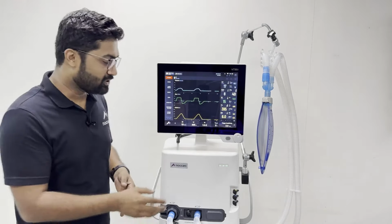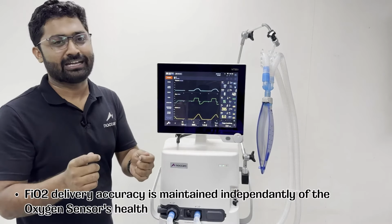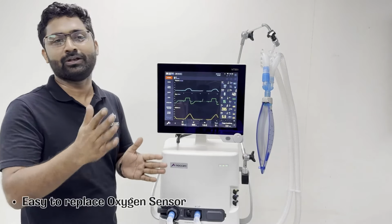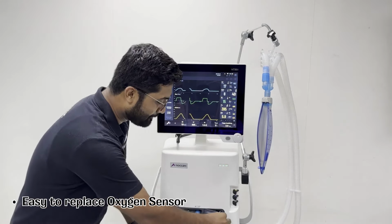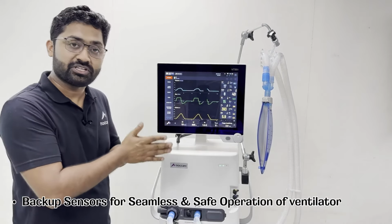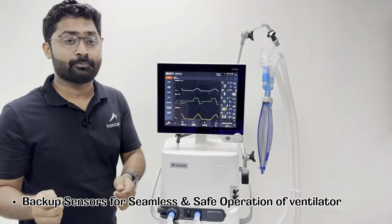So even if the oxygen sensor goes bad, the FiO2 delivery does not get compromised. And even when you are required to change the oxygen sensor in a period of 12 to 14 months, changing an oxygen sensor is just like changing a remote cell by just opening this flap which is available. At the same time, we have also incorporated some backup sensors in the machine, which ensures that the redundancy is available even in case a particular sensor fails.